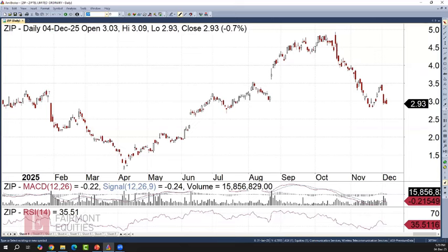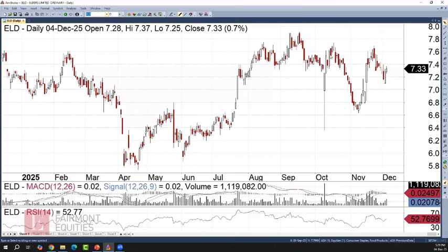Elders, yeah, really messy. This is one that we got in and then got out, and I had to take a small amount of pain on that one, just a small loss, just to move on to something heading the right way. Obviously very, very volatile at the moment. Chart wise, it's not great that it turned just before that peak. So look, I think I'm neutral on that one at best.